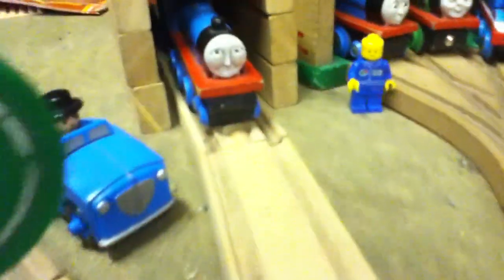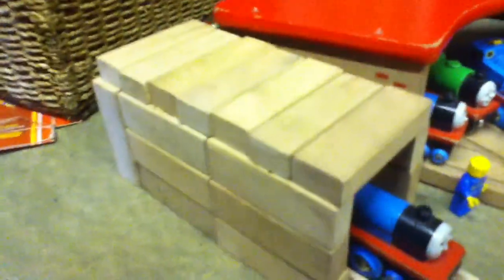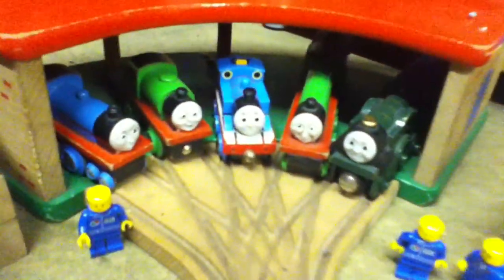In this shed we have Gordon, in the shed I built out of Jenga blocks, sorry. And then here's James, my favourite engine, in the Brio shed. The 5 tracks in the shed come through the 5-way switch to the turntable, and then James and Gordon's tracks come to the turntable that way, where there's no tracks coming opposite it.